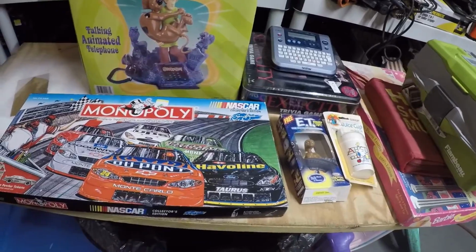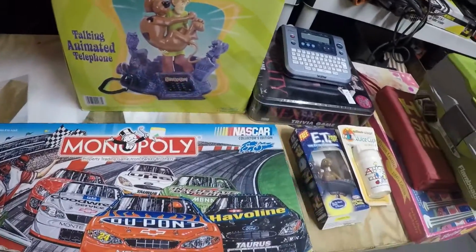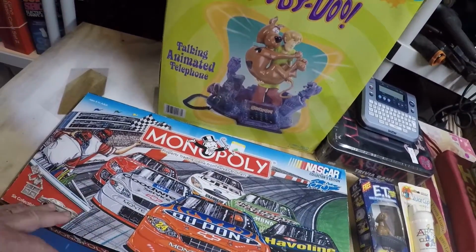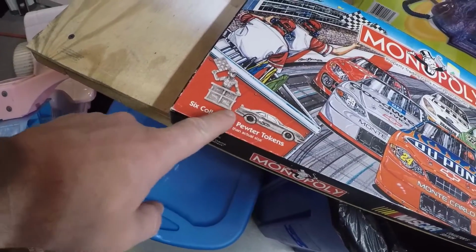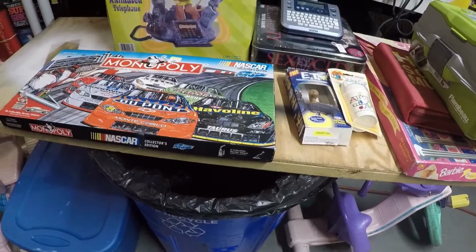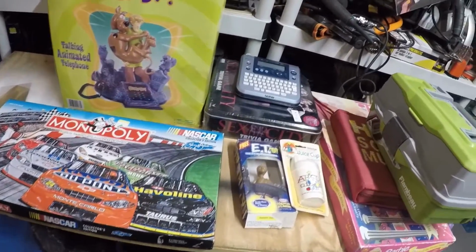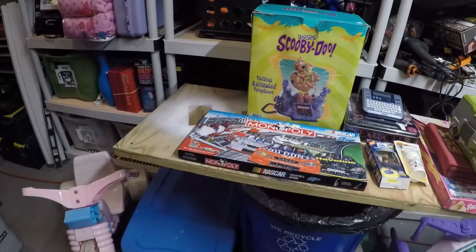The ET was probably the better one. This is sealed. I may actually sell the parts to this, like the money and the pewter NASCAR tokens. I may sell them separately in a lot. I saw that they were doing a little better than the whole game itself in some cases, so I may do that. I haven't decided yet, but we'll get this stuff listed as soon as we can.